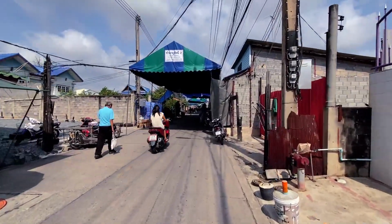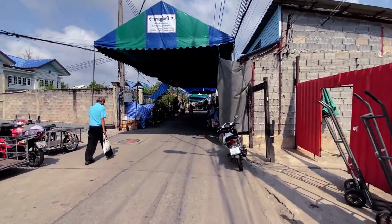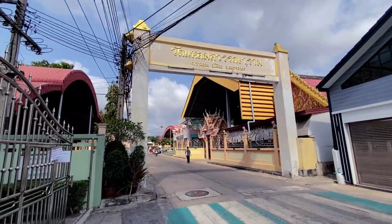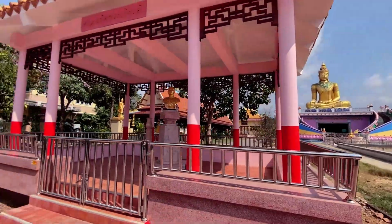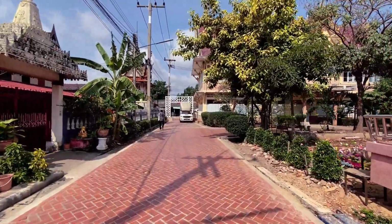Walking out of Chalom Pier, turn right and follow the road. It is a 10-minute walk to reach the train station. You can ask the locals for the train station should you get lost.